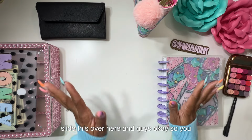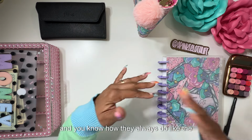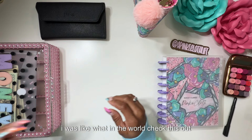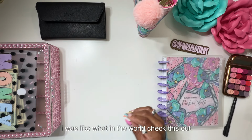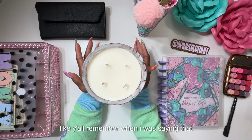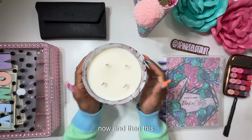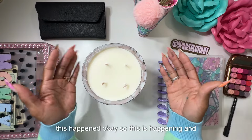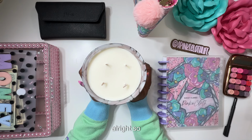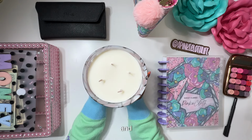Okay, so you know the company Rose Forever New York, and you know how they always do the roses and the flowers. And y'all, guess what? I was like, what in the world? Check this out. I got a candle. Y'all remember when I was saying that I had my other little candles? I was like, ooh, I'm starting to get into candles now. And then this happened. I have ink all over my hands because I have been doing crafting, guys. The candle that I got was the citrus sandalwood.